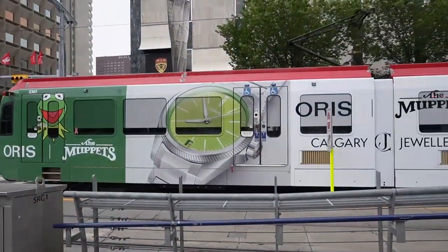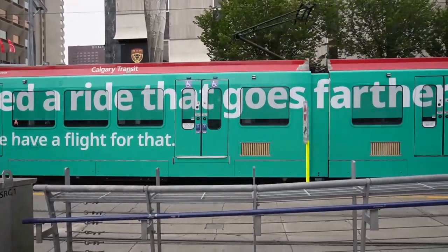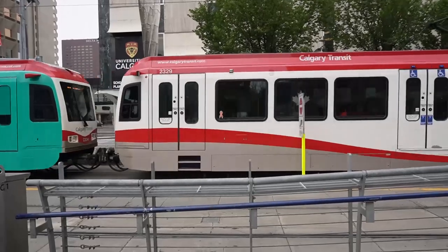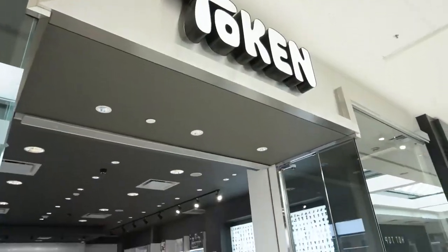I also visited Token, which opened up just after my autumn trip in November of last year. It's inside the Chinook Mall, which is the biggest, fanciest mall in the city.